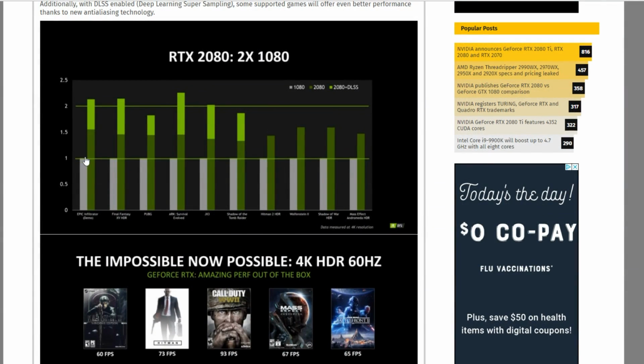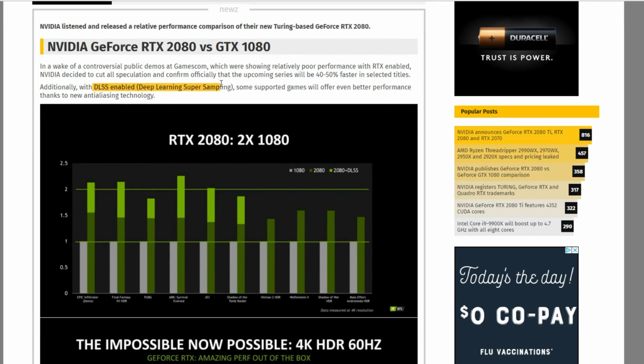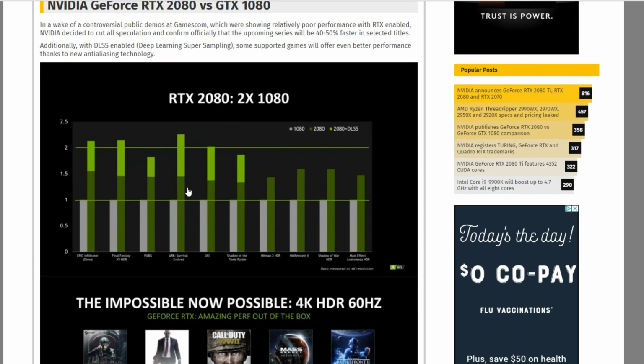Going back up here, this light green is when they're using their brand new super sampling. What the heck are they even calling this? The DLSS, the deep learning super sampling. Honestly, to me, I don't really know how this is going to work out. This is something that we definitely need to see more information on. So I would ignore this. Just look at the dark green versus the gray.